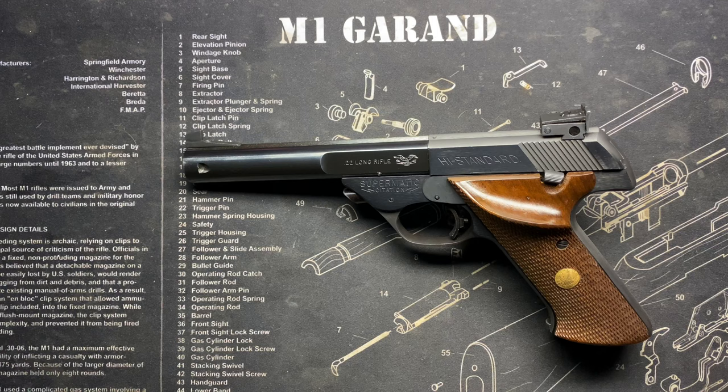I'm going to cut to the chase right now. I don't know much about High Standard. I don't know much about the Supermatics, any of these High Standard pistol models or accessories, because there's a ton of stuff. But I have to do a video on this pistol because I just absolutely love it. So here we go.